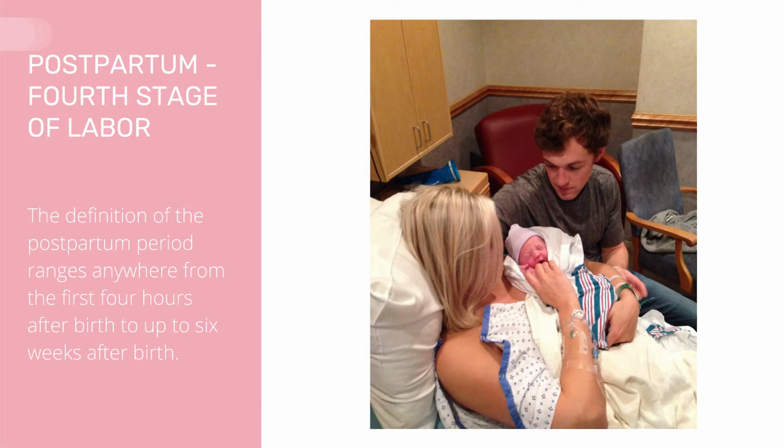So let's briefly talk here about that fourth stage of labor or postpartum. This, again, is from the birth of that placenta or delivery of the placenta through those first 4 hours is very critical for both mom and baby, and then up to 6 weeks after the birth.